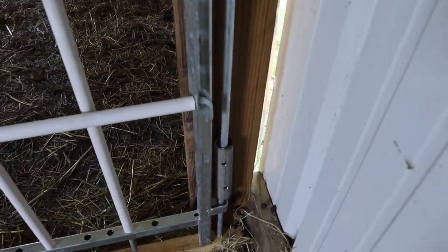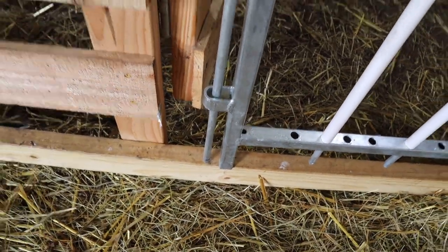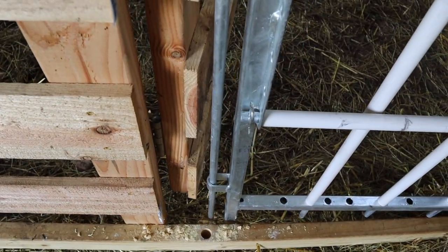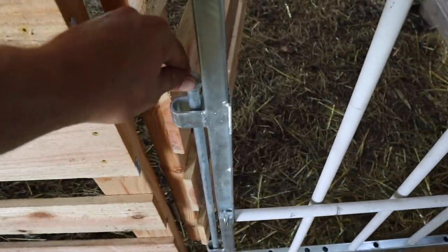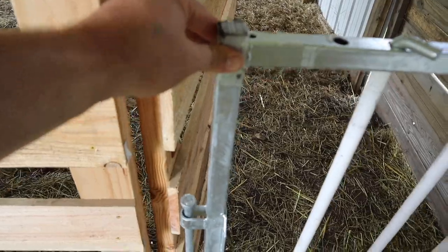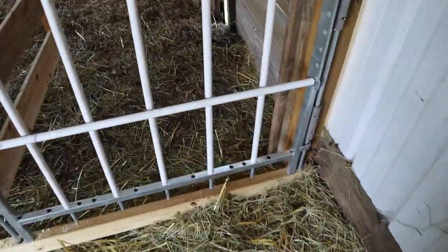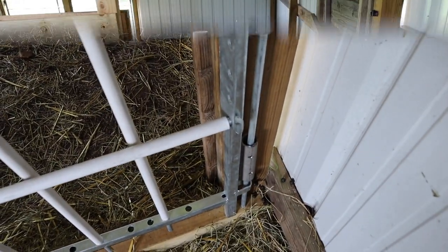So I got that pin in, and that's pretty secure. So now I've got to drill a hole through this 2x4 so I can drop that pin on down below that. All right, so I got a hole drilled through there. Let's see if this pin fits in there. Sure enough. And I'll probably get some wire right here just to secure that a little more. But I think this is gonna work out great. I'm gonna drill another hole over here so that pin will drop down all the way. As you can see, it's got a little bit hanging up.